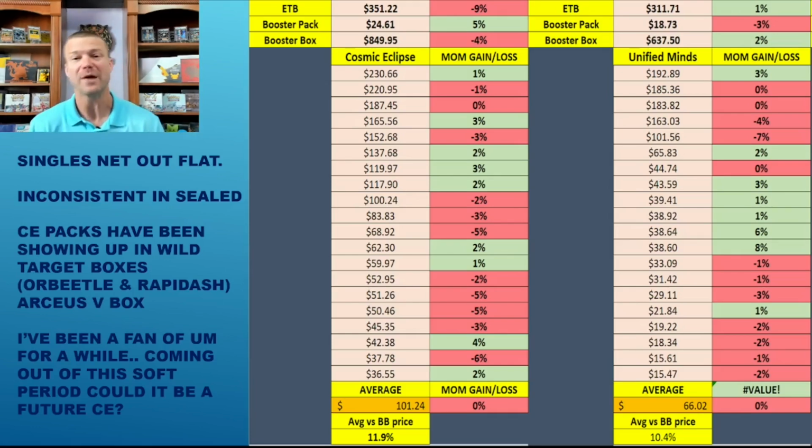The other thing that was interesting to me is I also see the Cosmic Eclipse booster packs have gone up slightly, up 5% over a month. That's a big gain when you're thinking about just 4 weeks or a month. Now, we've been seeing a lot of those Cosmic Eclipse booster packs out in the wild over the last 6, 8, 12 months, right? We've been seeing them in the Target boxes, the Rapidash. We've been seeing them in the Arceus V boxes. So it is interesting to me that we are seeing more of them in the wild. I'm sure more of them are ending up in collectors' hands, yet the price has gone up.